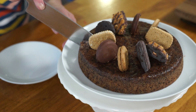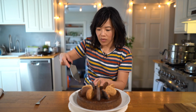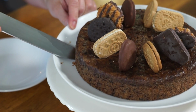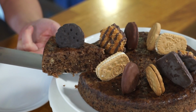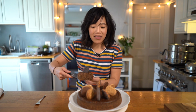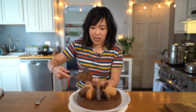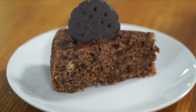All right. It slices like an ordinary cake. Right here. Okay, moment of truth. Here we go. And there it is. And it looks like a cake. It actually looks a lot like a spice cake. It doesn't smell like a spice cake by any means, but it's totally cooked. Yay, it's so exciting. Okay, put the slice here.